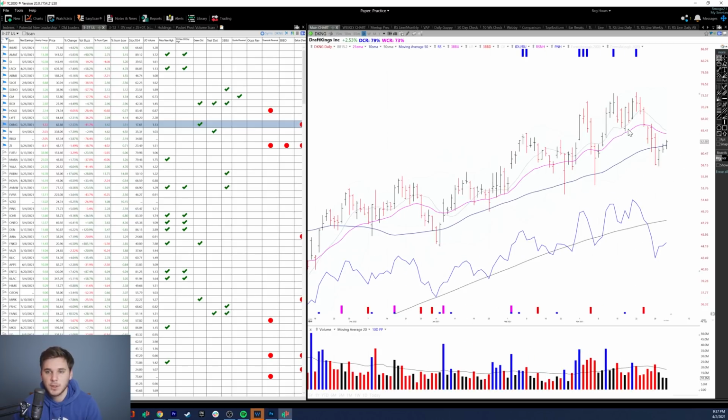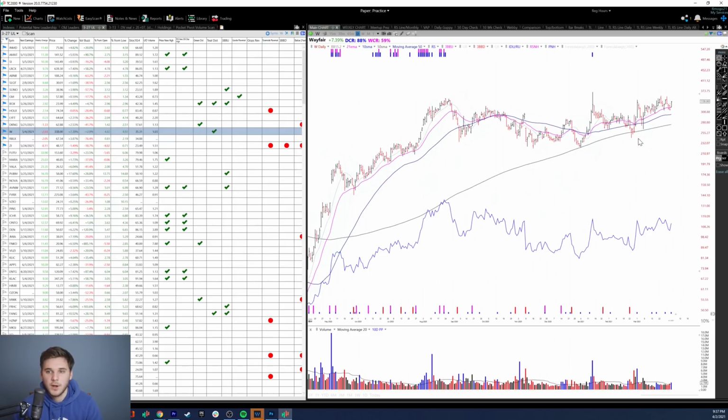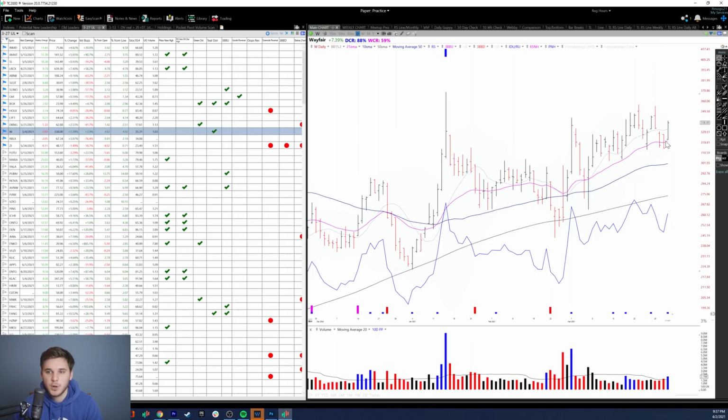I don't really like the look of this too much anymore. It's definitely a little bit wider and loose, and I think there's better charts out there. But I will continue to monitor this because it is definitely in its own special group along with PENN, and potentially a leader in that group. Wayfair, you can see, failed to break out here once again on Monday, but found support at the 21 EMA and had a pretty strong end to the week on this Thursday.